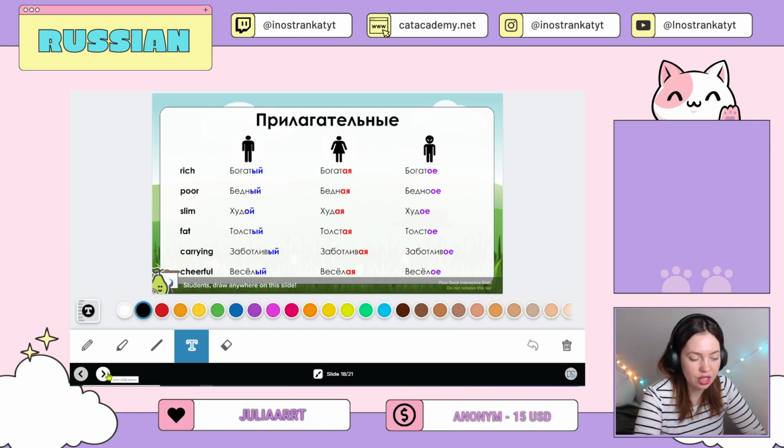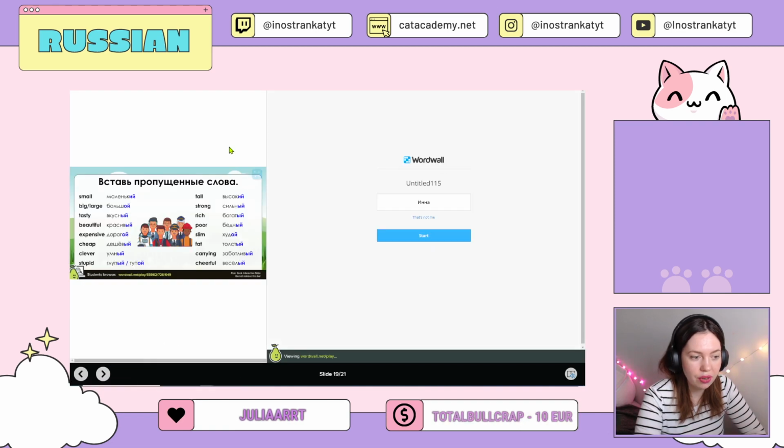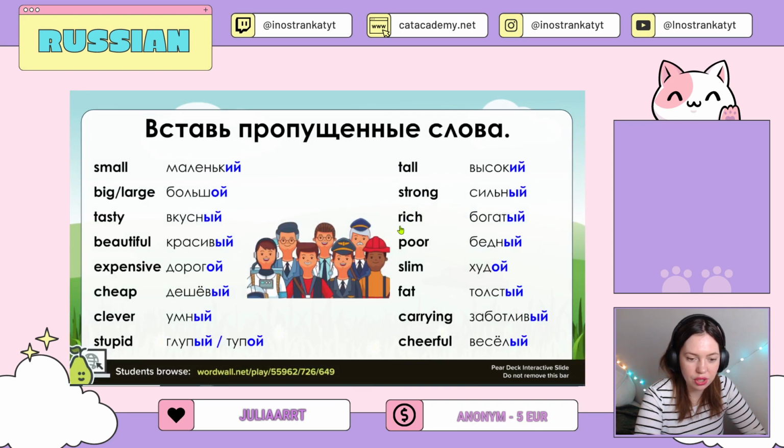Okay, дальше we're going to practice these words. On the left side you can see some of the adjectives that we learned today, and some of the adjectives we learned before. So let's read them. And again, all of them are in the masculine form as in the dictionary. So we'll have to guess how they would sound in feminine or neuter form. Small, маленький. Big or large, большой. Tasty, вкусный. Beautiful, красивый. Expensive, дорогой. Cheap, дешевый. Clever, умный.